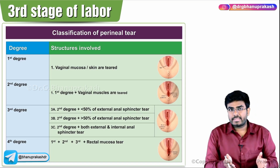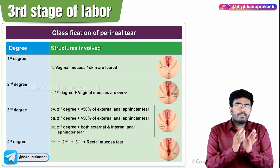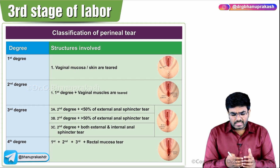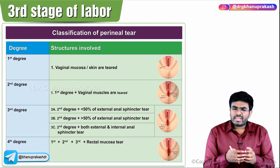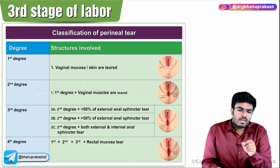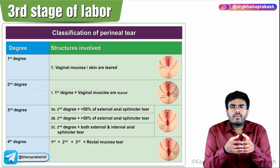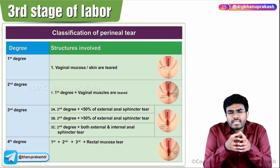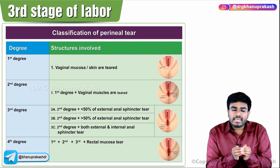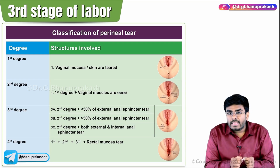So first let's discuss the perineal tears, tears in the perineum. Why is there a tear in the perineum? For example, she is a primigravida, pregnant for the first time, and now she is giving a normal vaginal delivery. She has a very tough perineum, not elastic. When the baby is passing through the vagina, the perineum should be very lax and stretchable so that the baby's head will be delivered. What if her perineum is tough, not compliant, not stretching? Then there will be perineal tears.